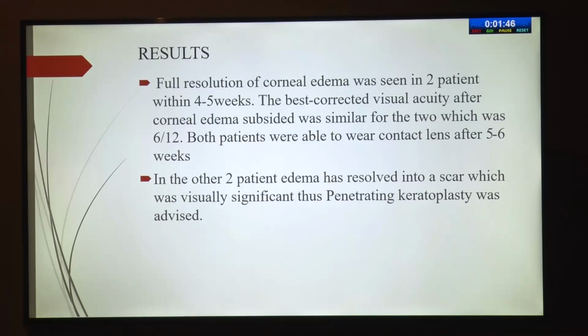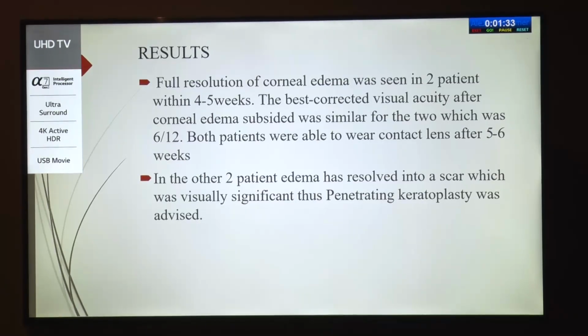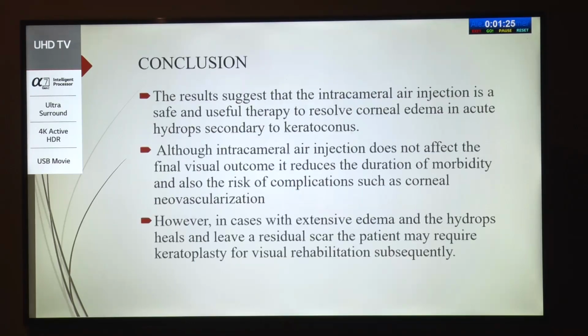Results. Full resolution of corneal edema was seen in 2 patients within 4 to 5 weeks. The best corrected visual acuity after the corneal edema subsided was similar for the 2 patients, which was 6/12, and both patients were able to wear contact lens after 5 to 6 weeks. In the other 2 patients, edema resolved into a scar, which was visually significant, thus penetrating keratoplasty was advised.